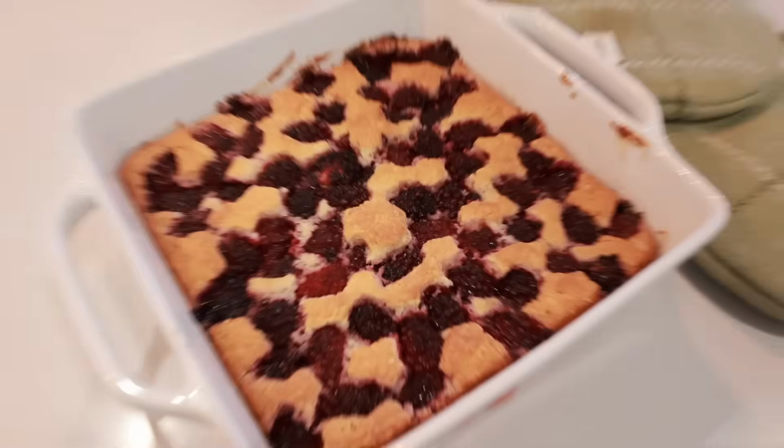I actually found some hooks that I really like on Amazon. So I'm gonna show him those when he gets home so I can order some so they can get here tomorrow. Okay, here's my cobbler.